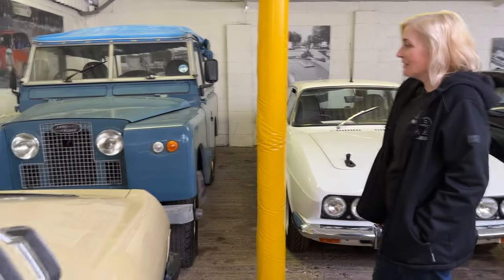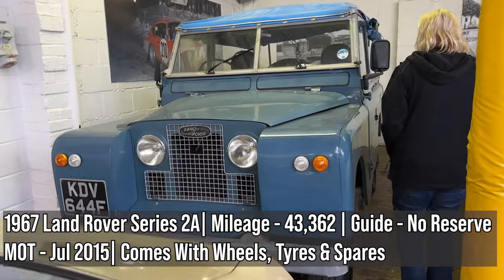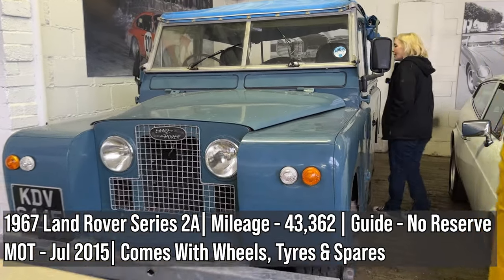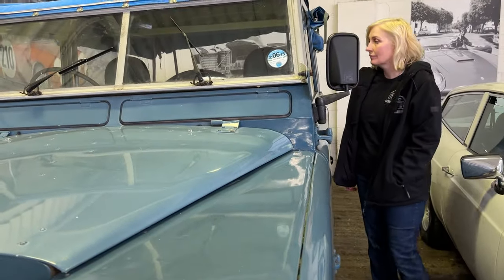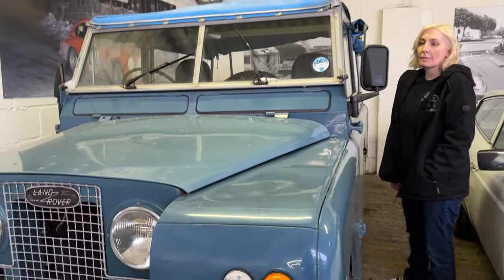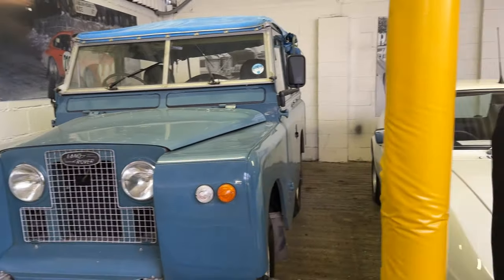So we have a Land Rover. That's your department. Yeah. Another series, 2A, I believe. Oh, okay. I've never had one this old. My earliest is my 110 that I've still got, pre-Defender. But there are a lot of similarities, like the air vent flaps at the front. Yeah, I love them. Very nice.